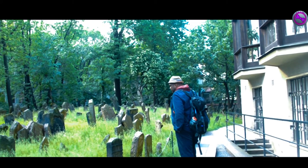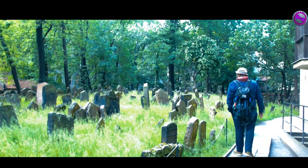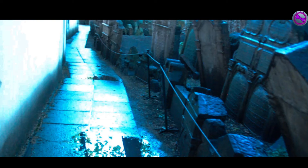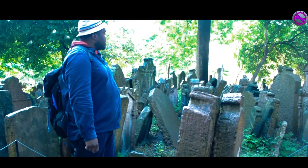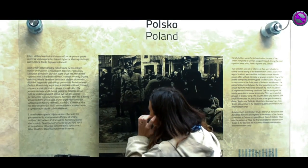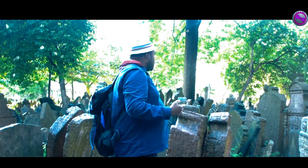This is said to be the largest Jewish cemetery in Europe. It's definitely large, this cemetery. From the entrance, since we enter, we are still walking through the tombstones.